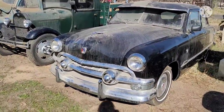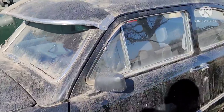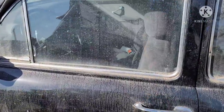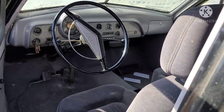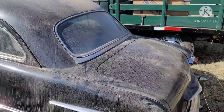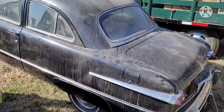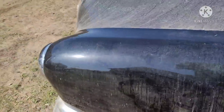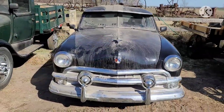Nice old '51 Ford. Pretty clean original car. Guy kind of had a thing for late model mirrors and late model bucket seats. This car has had really nice quality refinish on it. Good quality chrome on it.